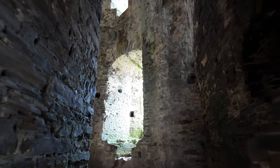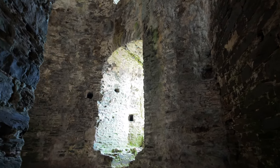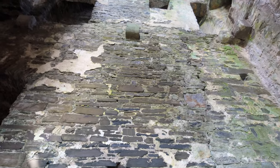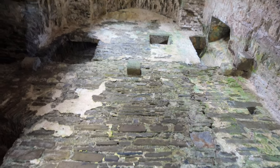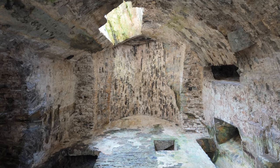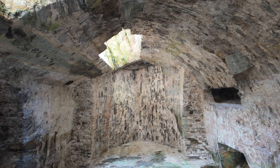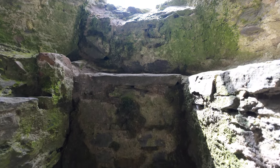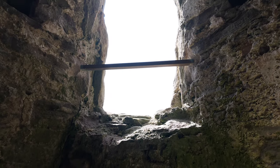The 13th century brought new challenges for Kidwelly Castle. During the reign of Llywelyn the Great, Prince of Gwynedd, Wales experienced a resurgence of native power. Llywelyn sought to unite the Welsh princes against the encroaching Norman lords, and in 1231, Kidwelly Castle came under attack once again.